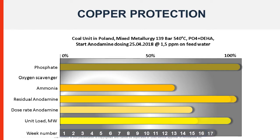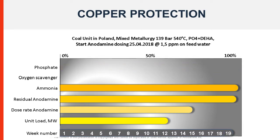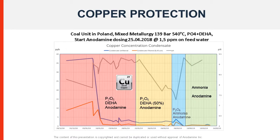And we did week 17 and week 18. And then finally, as the last part of the conversion, we reduced the phosphate totally down to zero, and we added some more ammonia to increase the cycle pH to a higher level. And from there, we run AVTO, ammonia plus anodamine. So this is a time frame of about 15 weeks, and it worked very well, which you can see on the next slide.